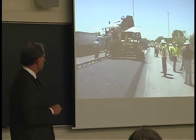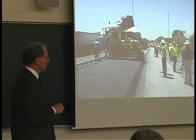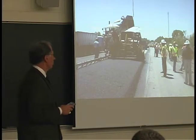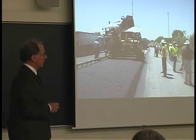It will normally adhere to it very, very well. Down here on Interstate 70, because of the traffic volume, we did spray prime, and that's a prime truck right there. We sprayed prime on every single lift to give it more of an adhesive. On a normal roadway, you may or may not do that depending on what the state specs are.